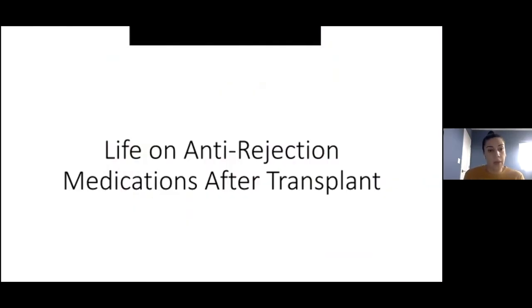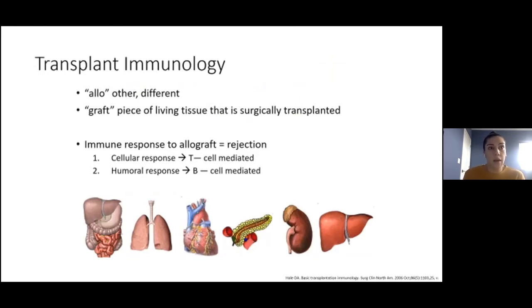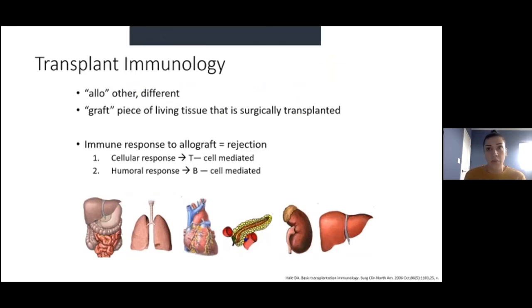So today I wanted to talk to everybody about life on anti-rejection medications after organ transplant. I don't want to get too technical today, but essentially our bodies are wired to defend themselves against foreign invaders. After a patient undergoes organ transplant, the body responds to this new organ as if it were a foreign object or foreign invader, and the immune system essentially tries to go into overdrive to reject it. This is why it's so vital for our transplant patients to take their anti-rejection medications or immunosuppressant drugs immediately following the organ transplant and for the remainder of their lives.